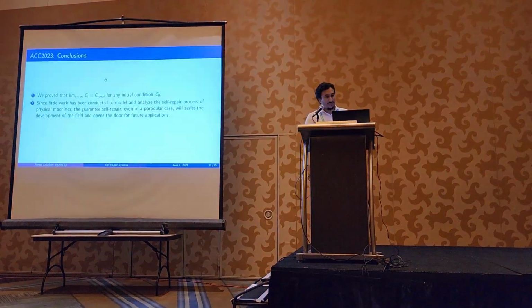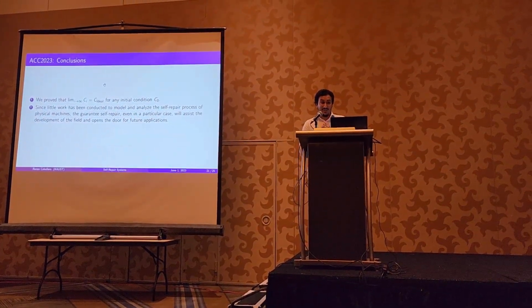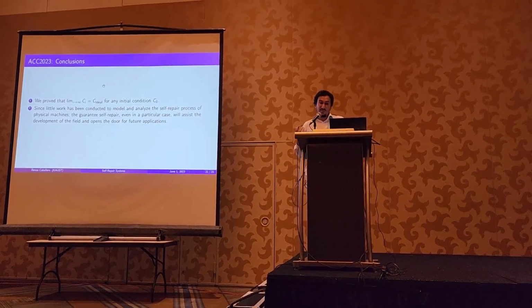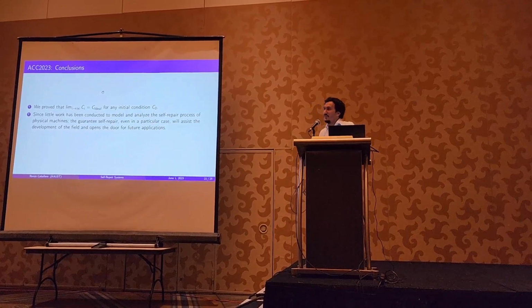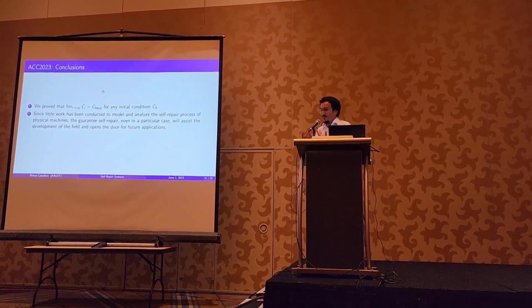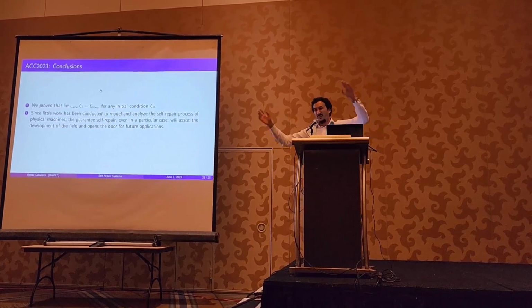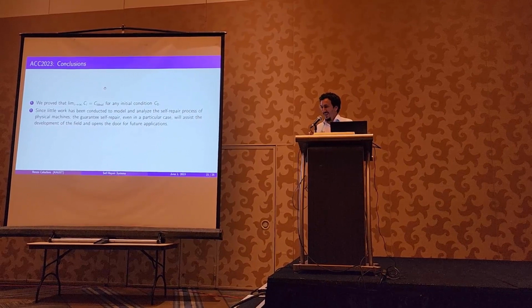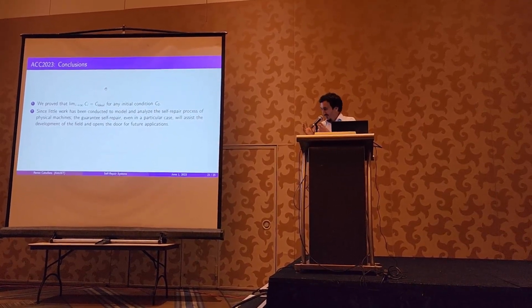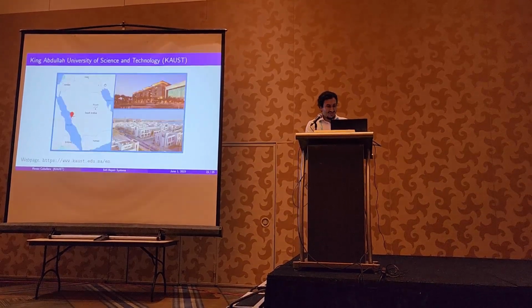So some final remarks. We actually state and prove a theorem that guarantees self-repair for the printer for any possible damage on the timing pulley. And since little work has been done in analyzing theoretically self-repair systems, we believe that our work, even though for a particular robot and for a particular fault, since we are guaranteeing self-repair for that case, contributes to all this area of self-repair.